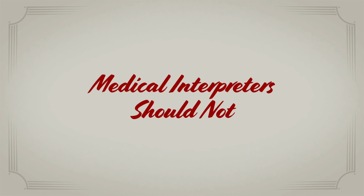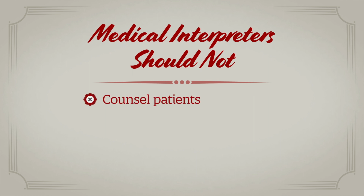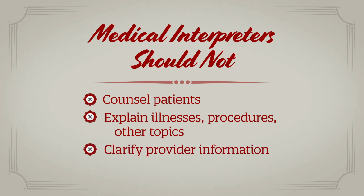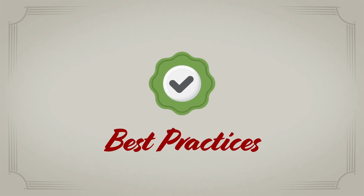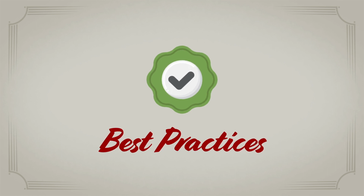Interpreters have a specific role in healthcare visits and should not be expected to counsel patients on medical decisions, explain illnesses, procedures, or other medical topics, clarify or fill in the gaps of information given by providers, or act as a patient advocate. Now, let's explore some best practices for a visit using the services of a remote interpreter.